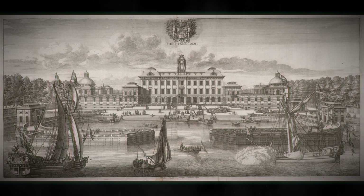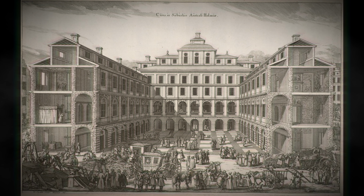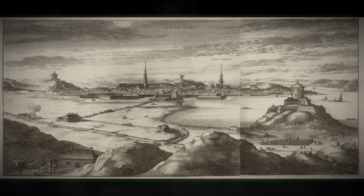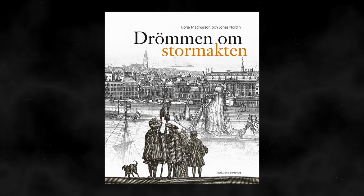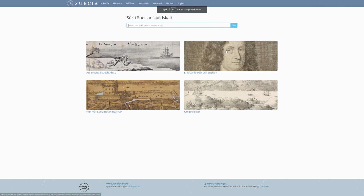A showcase of Sweden as a great power, a propaganda tool which in our days is one of the most important pieces of art that has given historians a lot of material and insight into what Sweden really looked like in the 17th century. The main source for this video came from a book called The Dream of Great Power by Börje Magnusson and Jonas Nordin, and the Royal Library Collection of Suecia.